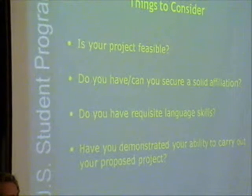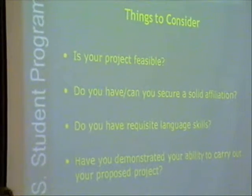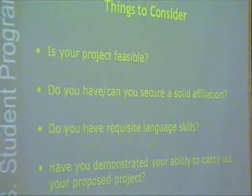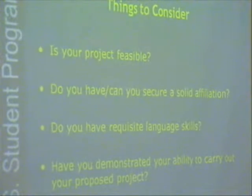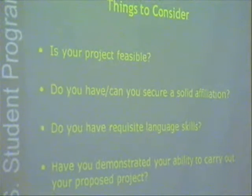One of the things that the Fulbright evaluators look at is if your project is feasible. Are you going to be able to have the resources to do this research in that country? Do you have the time? Do you have the knowledge? Do you have the skills? And the person who's writing an affiliation letter might also speak to whether they think you're going to be able to complete this project. Do you have the language?